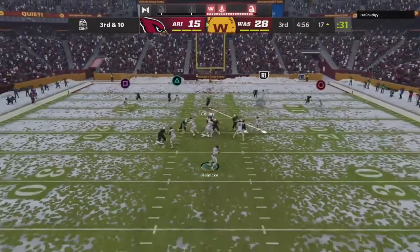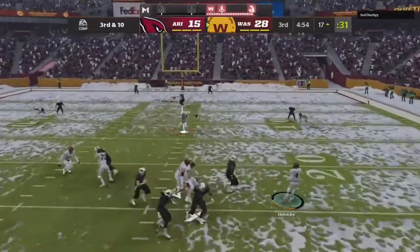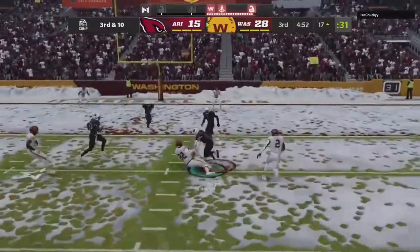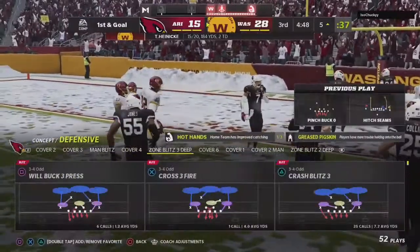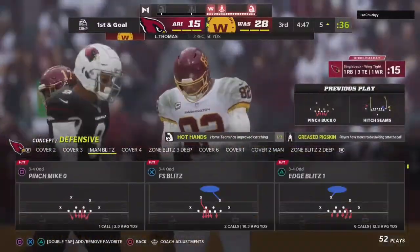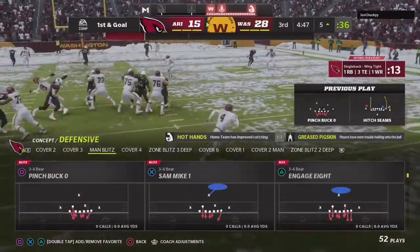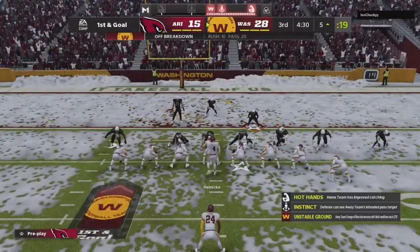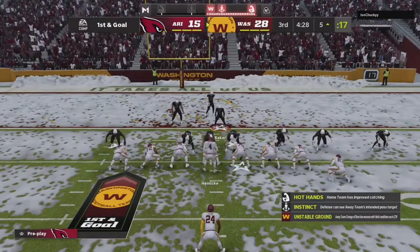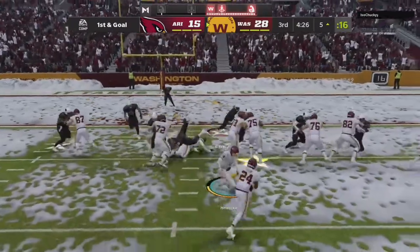On 3rd down, Heineke escaping the pressure right. And Thomas has it. And able to get him down, but he does reach the 5. They're able to convert on third down, and that sets up a 1st and goal. That's a big league job there of getting out of the pocket, not panicking, and just buying himself some time. Then he made a good, accurate throw to set up 1st and goal.